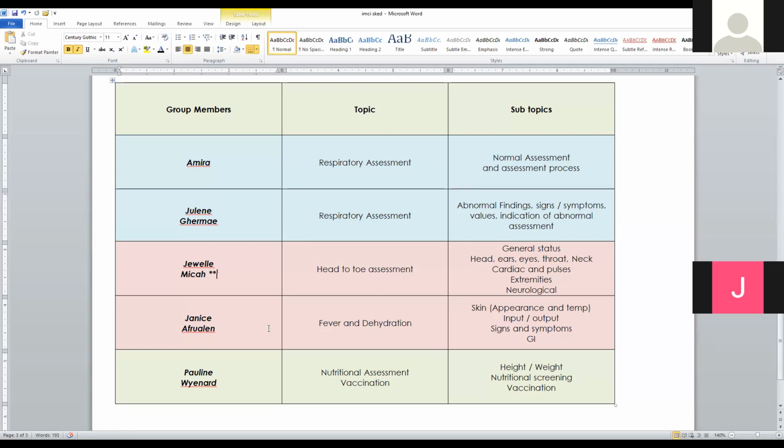Jewel, can you do this on your own? Because this is already normals and abnormals. Pero I want you to focus lang on specifics. Head to toes, madami, pero hindi lahat because I want you to focus on head, ears, eyes, throat, neck, cardiac, and pulses, extremities, and neurological lang. Okay, so hindi lahat, hindi naman head to toe assessment na buo. Okay, but these are the general topics.